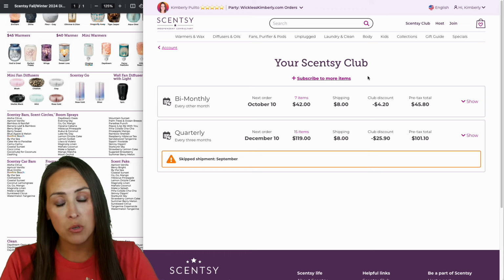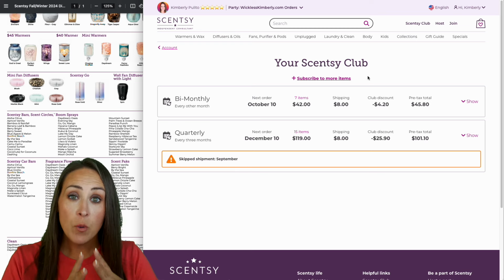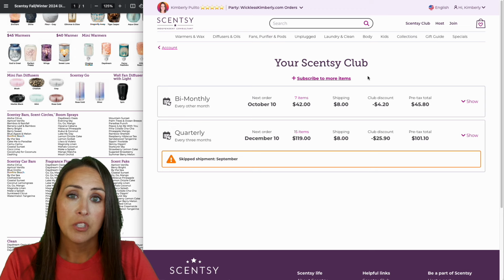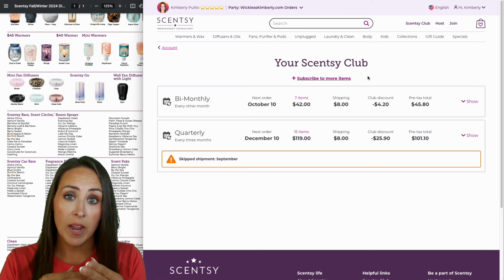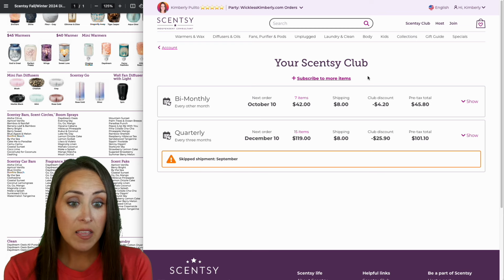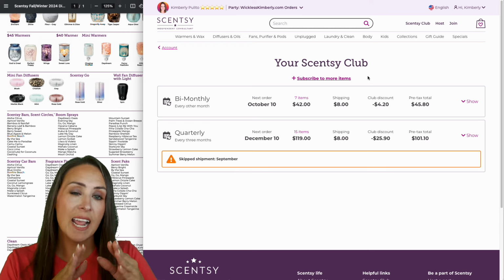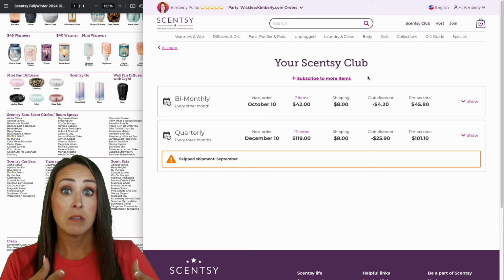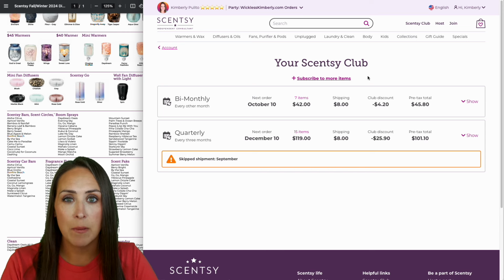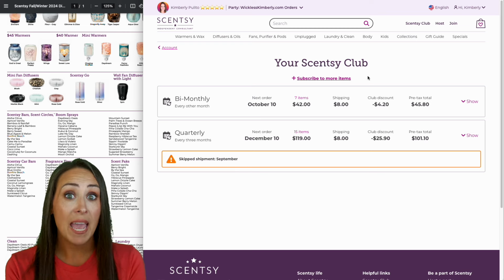Now, when it comes to skipping, you can skip as many times as you want. However, if you have bars that are discontinued, you can only skip once within a calendar year. So once December comes around, I'm going to skip that order too. So then the next time the club comes around, I'm already gonna know if the scents that I have in my club are going to be coming back, and I can easily take them out of my club because I can get them at any time on my website, or I can choose to leave those in my club and then I can pay at that time.